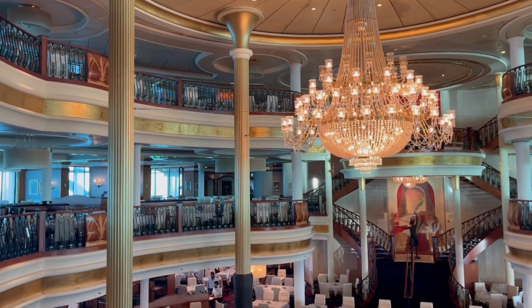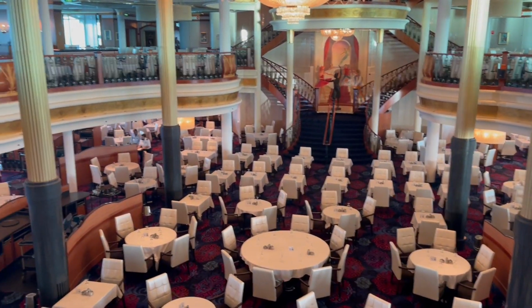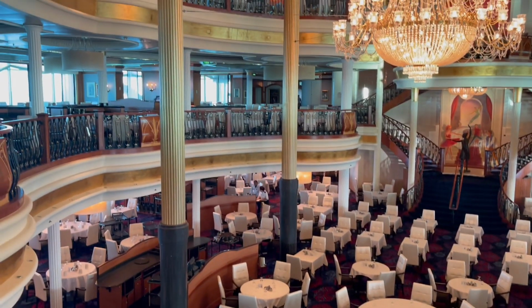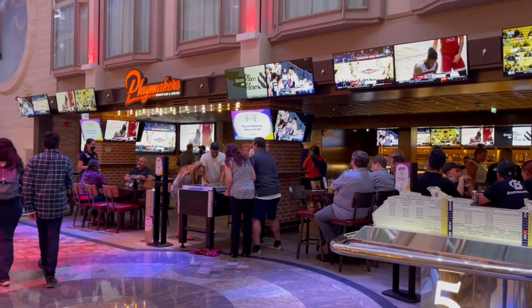Now here's the main dining room. And because we had the Ultimate Dining Package, we never ate in there except for the last day for breakfast. So we did eat there for the last day. I thought the waiters were awesome in there. They were so funny in the morning.